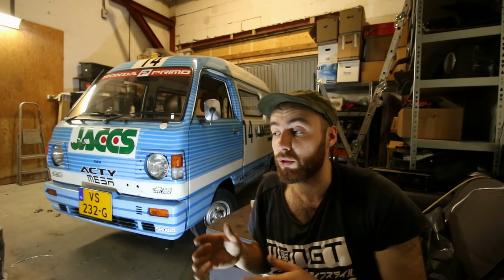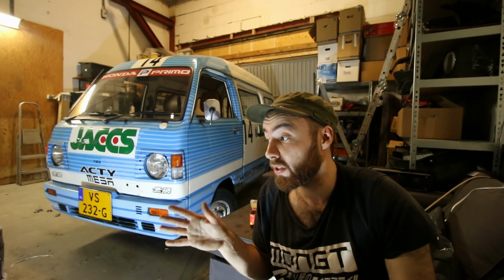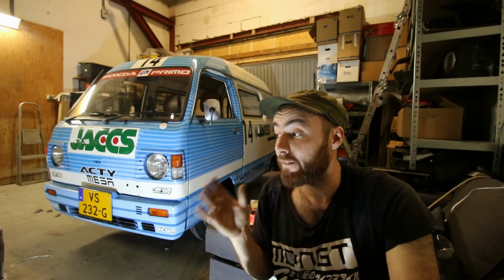So yeah, it sounds like a lawnmower and it's about as fast as a lawnmower, but it's a whole lot of fun. So with the checklist all done, we put the car on the trailer, we brought it to garage number 3. They checked everything, they said okay, it's good. We got the green light, the car's road legal again, and finally after almost 2 years I could drive it again.